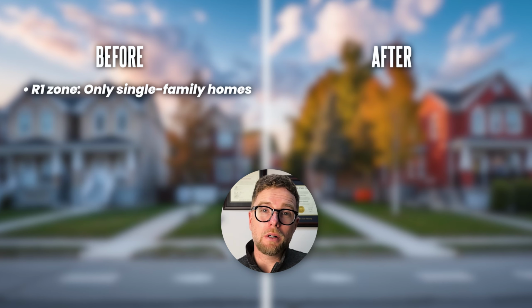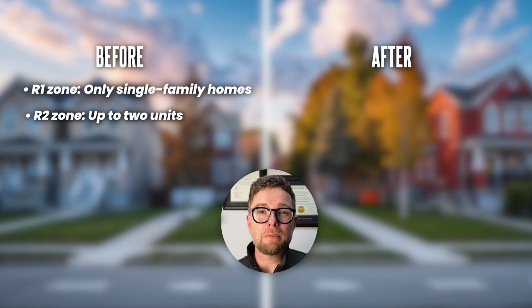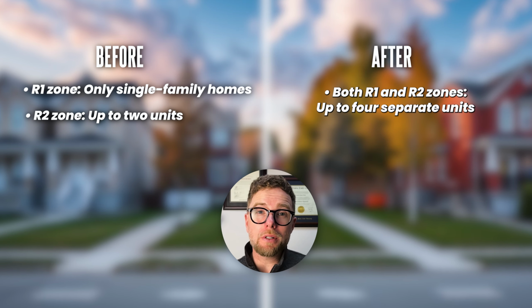To put this into perspective, here's what was allowed before versus now. Before, R1 zone was only a single family home. R2 zone was up to 2 units, like a house with a basement apartment or a duplex. Now, in both R1 and R2 zones, up to 4 separate units are allowed. This is significant because it essentially quadruples the development potential of thousands of properties across Moncton overnight.